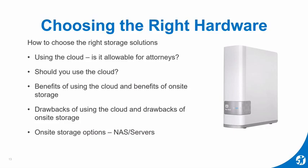So, the benefits of on-site storage, though. I've got a lot of friends who are old school and don't want to put stuff on the cloud. And the funny thing is, these people use online banking. If you use online banking, your bank information is in the cloud. If you have a credit card, your credit card information is on the cloud. If you are a member of the state bar, your state bar records are stored in the cloud.